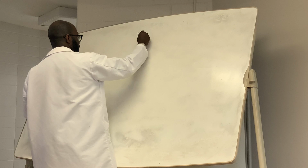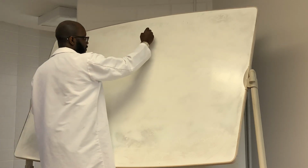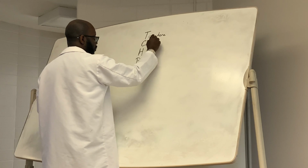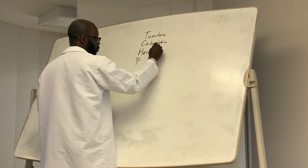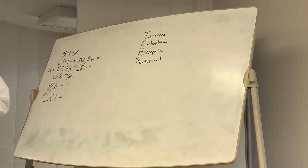I got it. T, C, H, and P. Okay, so let's go over what that is. What is this? Taxol? And what's this? Cyclophosphamide? Carboplatin. The trade name for pertuzumab is Perjeta. But pertuzumab still works. It doesn't work with Herceptin because Herceptin is trastuzumab, so you have to use the H.